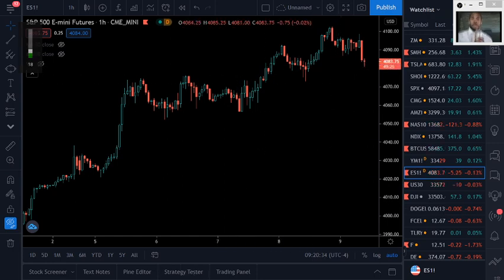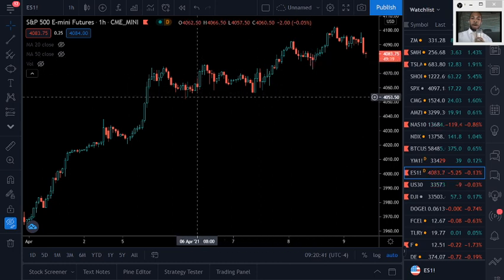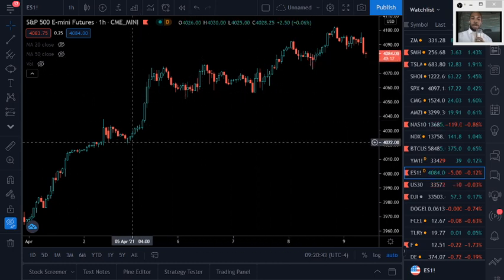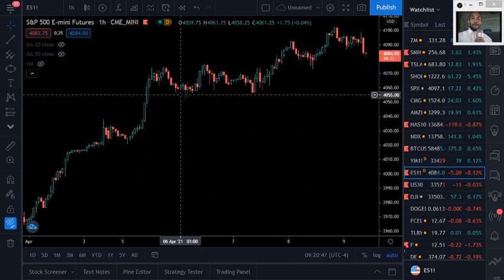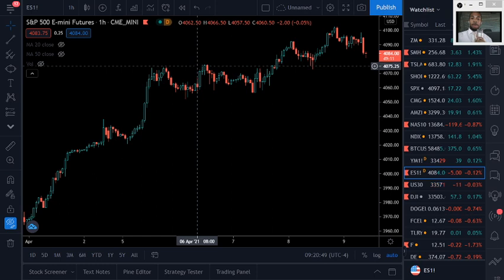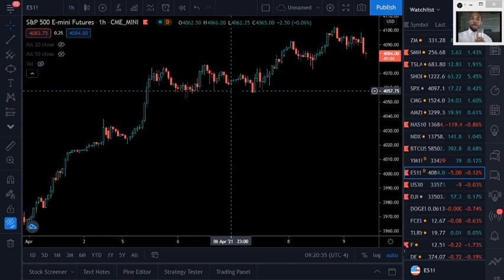So let's go ahead and start our analysis on the hourly chart. Now, what we see is very healthy market action. We had an initial impulsive up move that created our flag right here. We had support of the flag, and then we had resistance up top at 4,075, as well as support down below 20 points at 4,055.